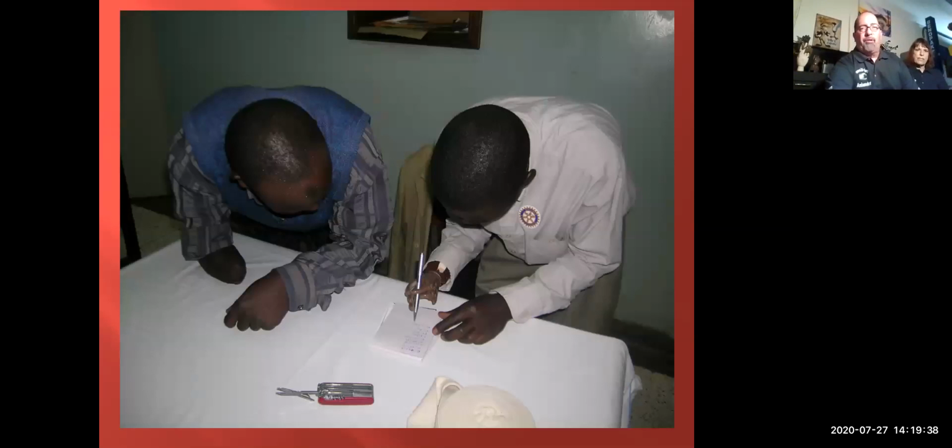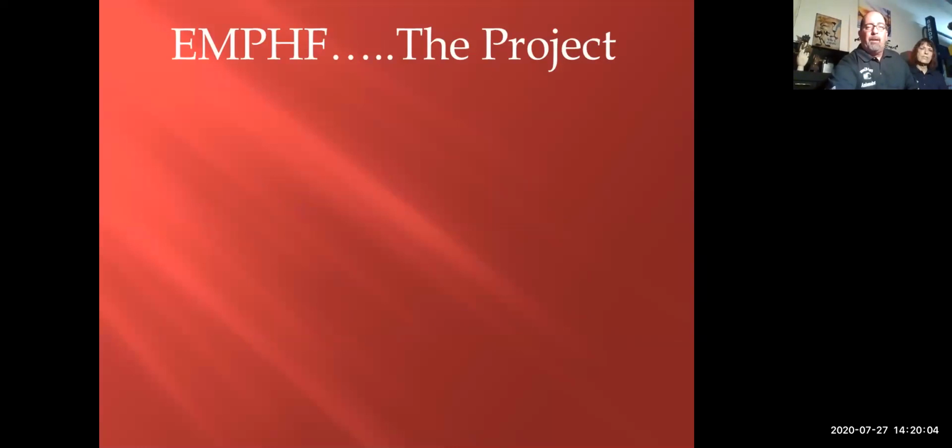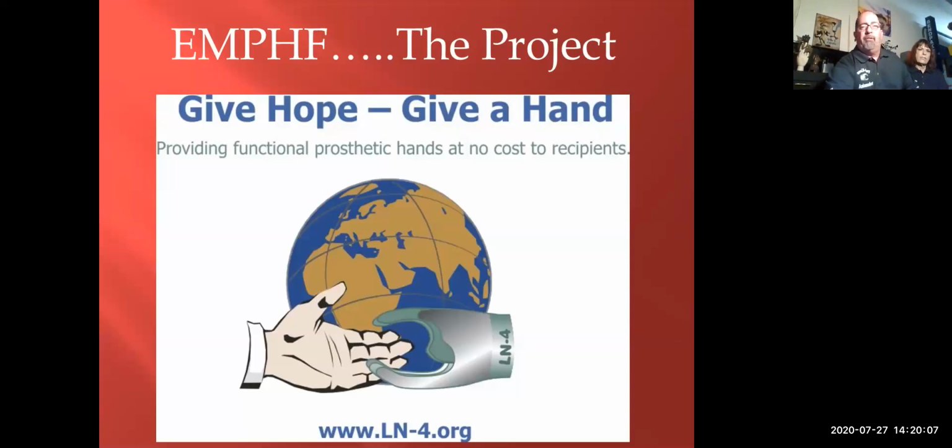We're going to be showing some pictures throughout the whole time here. This is a couple of recipients, one who has already been fitted with a hand and one who has not been fitted with a hand. So what is the Ellen Meadows Prosthetic Hand Foundation? We refer to it as EMPHF, which is a lot less of a mouthful than the Ellen Meadows Prosthetic Hand Foundation. The project itself that we do, we call it Give Hope, Give a Hand. That is the process of giving away hands to recipients at no cost.